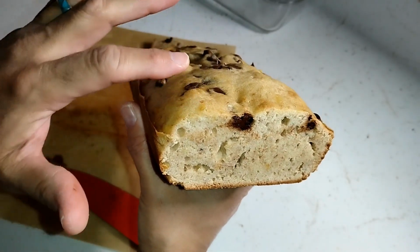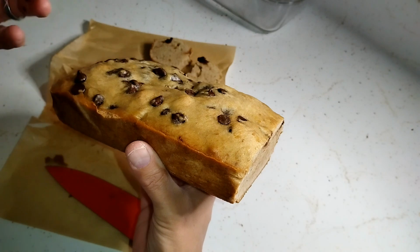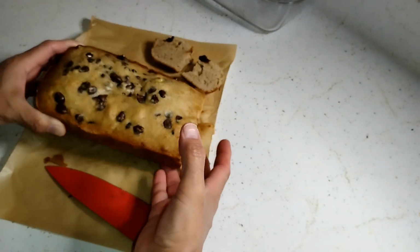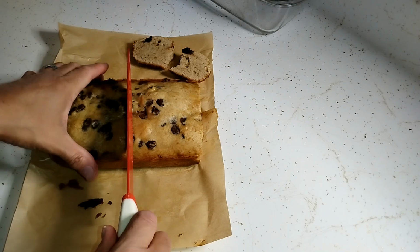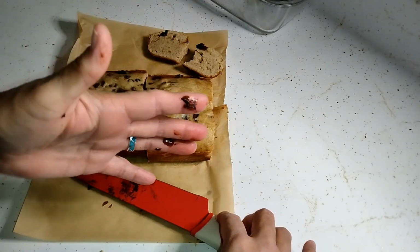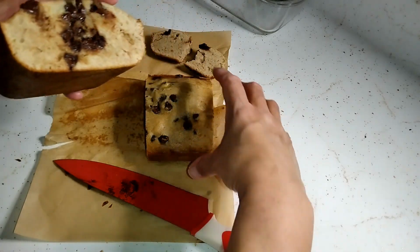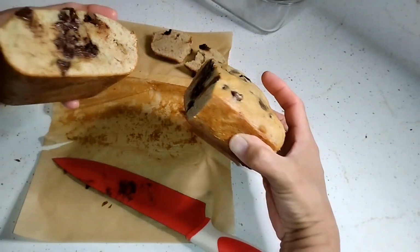I'm guessing all the chocolate chips are going to be on the top of the loaf, since I didn't incorporate it into the batter itself. I put them in when I had this in the loaf pan already. So I'm going to cut the center here. I'm always worried about the center, that it's not done. Look at that chocolate. Okay, here's some chocolate chips there in the center. Oh yeah, some of them got down there. All right.